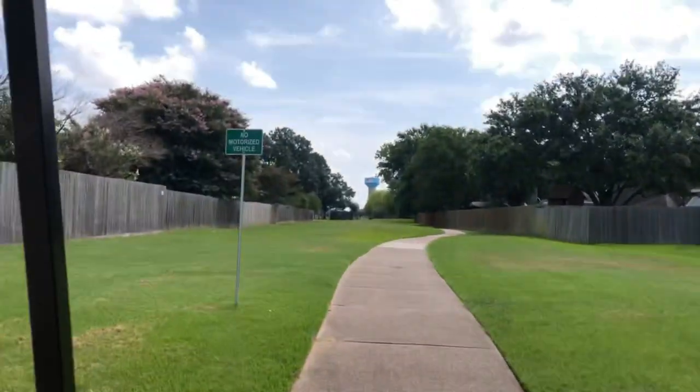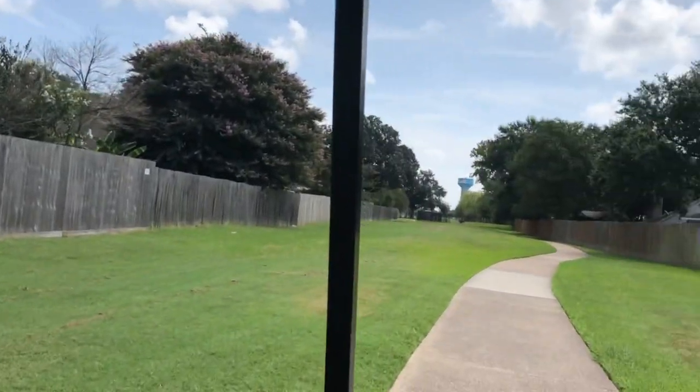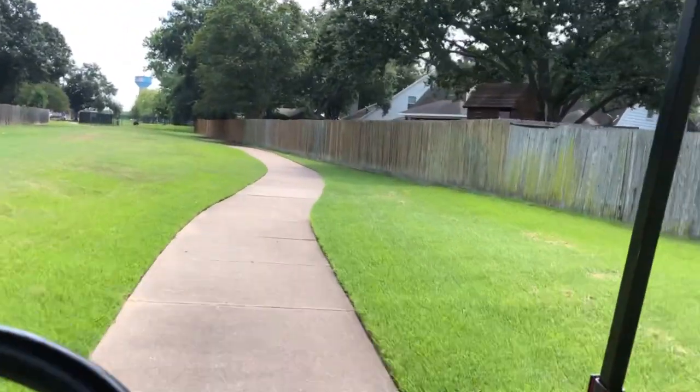Oh, look, there's another sign. No motorized vehicle. Oh, you gotta love that. Just cruising here.